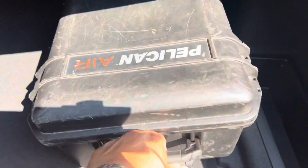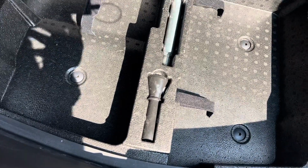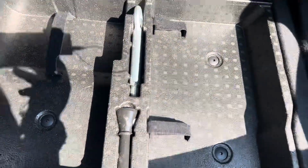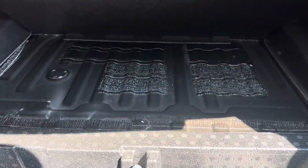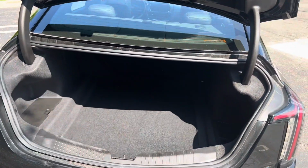Let's pull my toolkit out of here and see what's underneath. There's always something underneath. Let's see what we got. Okay. Looks like there should be something in here. That's a tow hook. What's back here? All right, who knows? But looks like no spare tire, but that's fine. Just call AAA, State Farm. I hope you have some good insurance if you got a car like this.